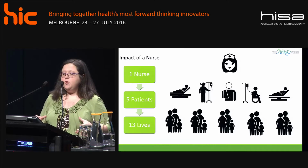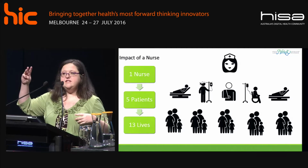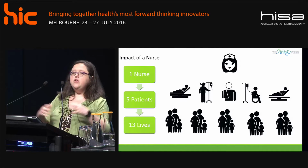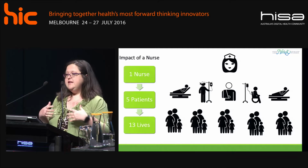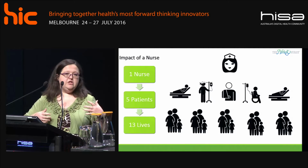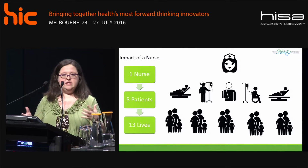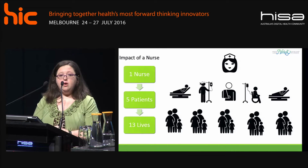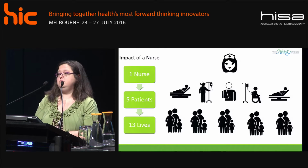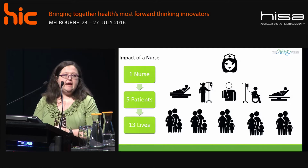Now, in its simplest form, I've just done some really basic math that basically says one nurse touches 5 patients, it touches 13 lives. Now, we all know it ripples beyond that. It's not just as simple as that. And we all know that they touch the people that they interact with on patient care. But just in its simplest terms, one nurse has the ability to impact 13 lives every day. For me, when I was a nurse on the floor, that was not good enough. I wasn't making the difference I wanted to make.